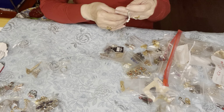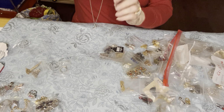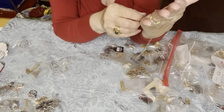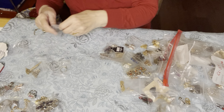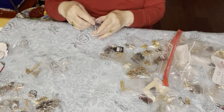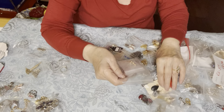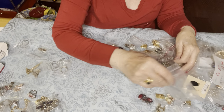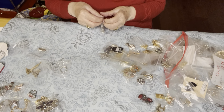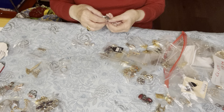Oh my. Look at this. If this is signed New York. It's really nice. I probably won't show all the earrings because I want to end this pretty soon here. I don't want it to go longer than I had planned. I want to show you as much as possible.